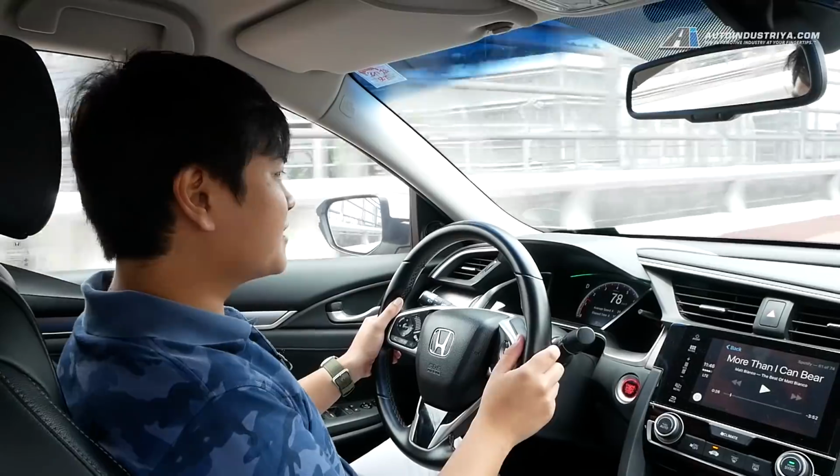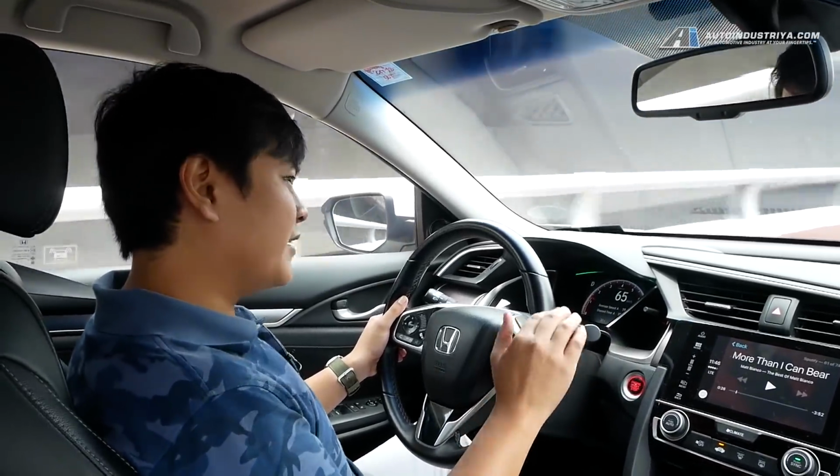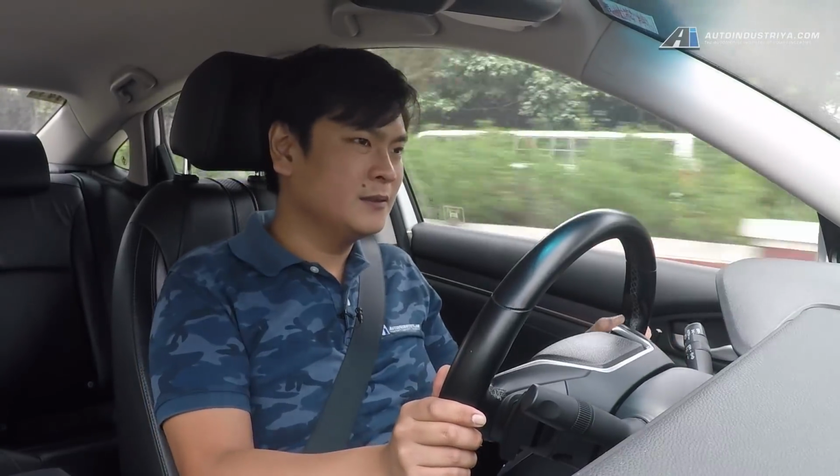And that's a good thing. It doesn't jolt the passengers, it doesn't shock anyone either. It's very smooth, it's very linear. And it almost feels like you're driving a 2-liter naturally aspirated car.